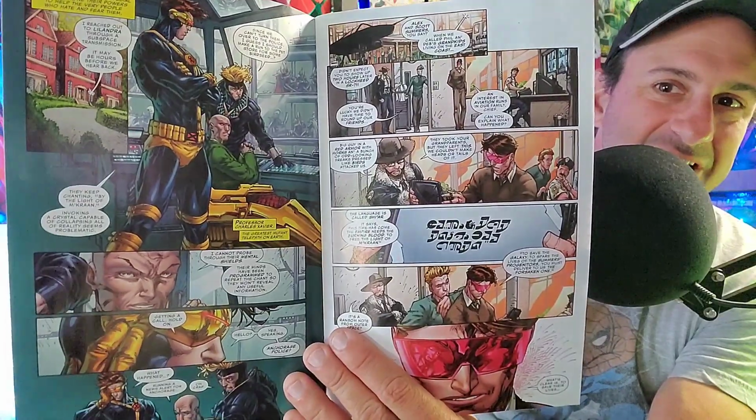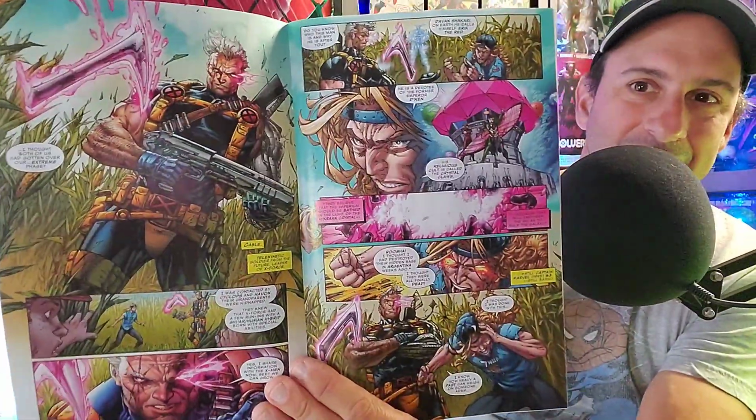Cable also makes his appearance in this book. Look at Professor Xavier in his hover wheelchair, which is so good. Let's check out the page with Cable in here. Yep, there we go. And so artistically, it delivered on all levels. It's like a 5-star book when it comes to that.